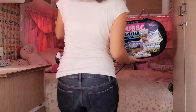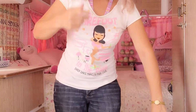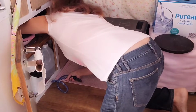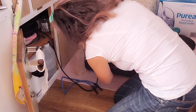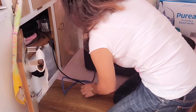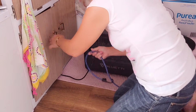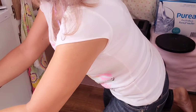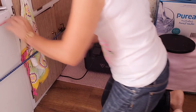Saxophone on the bed. Give it a comfy ride. It's the most precious cargo in here. And the last thing I got to do is plug the fridge into the Bluetti. Alright, come out, little plug. There you go. That one up. Okay. This goes across here, across to the fridge. Nothing moves when I'm traveling.